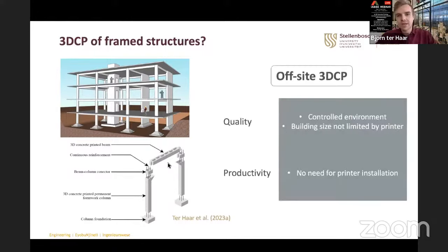For instance, in terms of quality, you're ensuring a controlled environment in your factory where your elements can have high quality. For the interlayer bond strength, you can control your environment to ensure that it's as strong as possible. And another one in terms of quality is that your building size is not limited by the size of your printer. You can print your elements and then theoretically keep going in height and size of your structure.